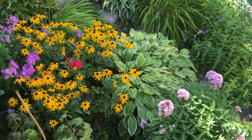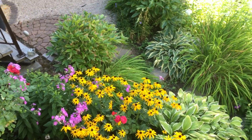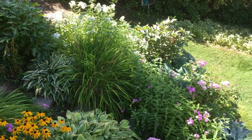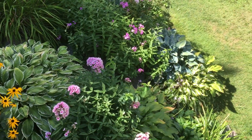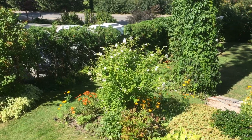The garden's just been wonderful this year. We've had so many flowers and everything just grew so well. Poor deer are probably longingly looking at it. There's a beautiful rose of Sharon.